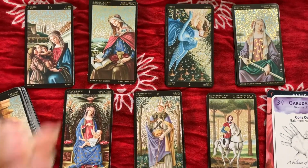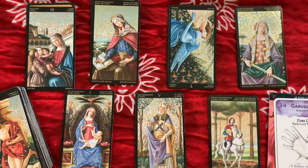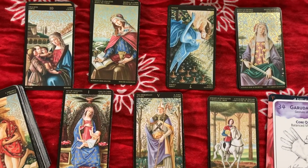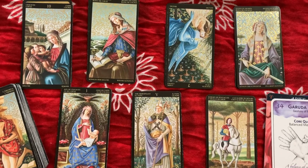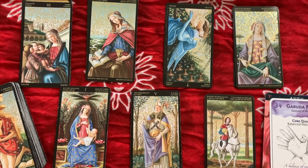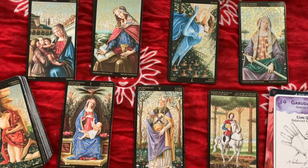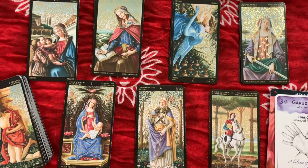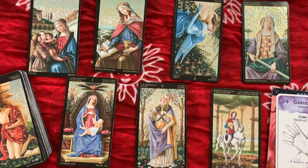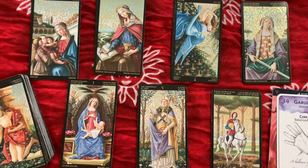In the sacral chakra, we have the Queen of Cups. I'm also not surprised about this, having in the root chakra the 10 of Cups. The Queen of Cups tells me that you guys are feeling a little bit more emotional, a little bit more nourishing too. You guys are feeling like sharing and giving and loving and nurturing and taking care of, and being present, being emotional, even your sensuality is there.